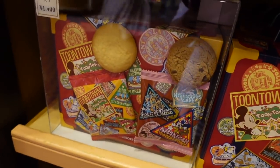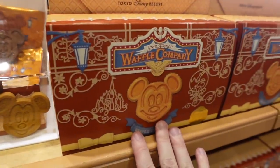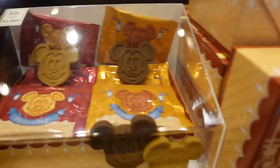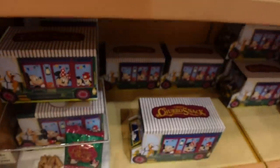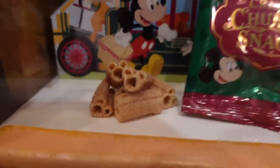And we got some, I guess, some sugar cookies. There's 32 in there for 1,400 yen. They still have the Mickey Waffle cookies. Look at that. So there's 12 for 1,000 yen in there. And they also have crispy churro snacks. That's fun. There's 8 in there for 900 yen.